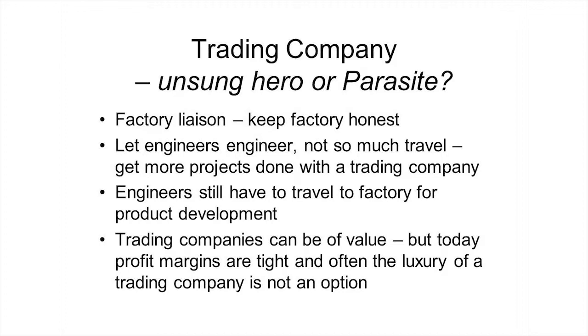So then you have to look at the trading company, and I'm not a trading company, but what I've seen is as the trading companies disappear, certain problems happen. Say 10 or 15 years ago, there was a big push of we don't have to buy through Taiwan to do business in China. We don't have to buy through Hong Kong. Let's get rid of all the trading companies. But a lot of people, in hindsight, realized these guys actually worked for their money. So is a trading company an unsung hero, or is it a parasite?